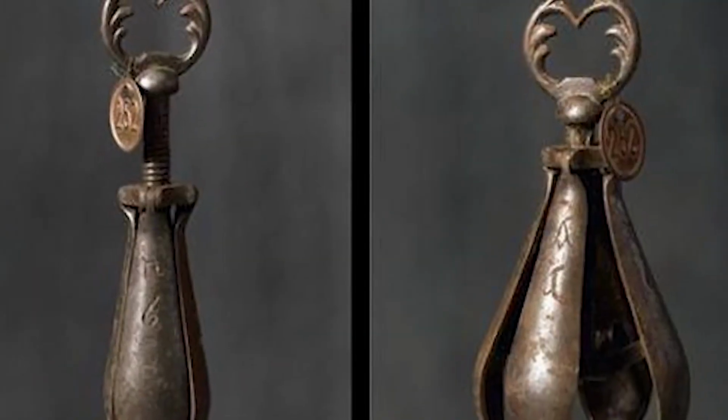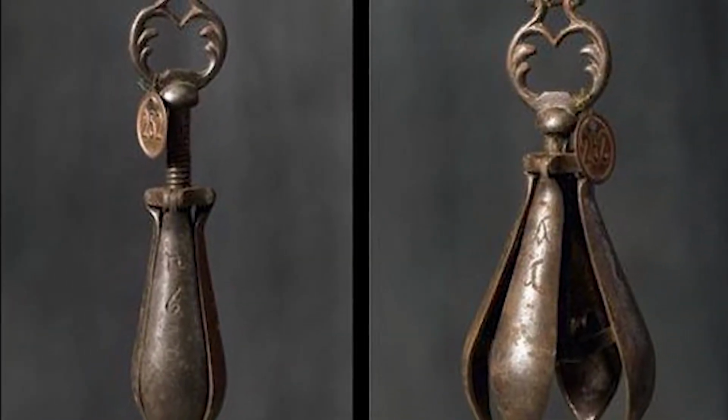Basically, the device will get so uncomfortable that you'll either cave in or it'll rip your skin apart. What's sick is that they didn't want to use this device to kill someone. No, they wanted it to just stretch them apart slowly to cause immense pain that lasts for hours or even days. In our 6th spot, we have the Scold's Bridle.